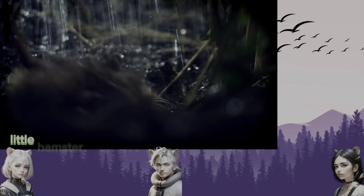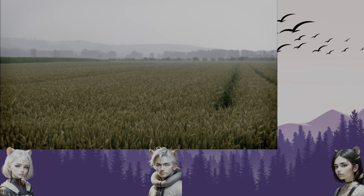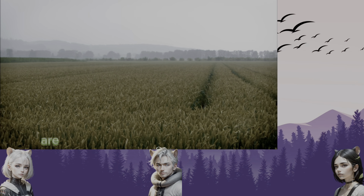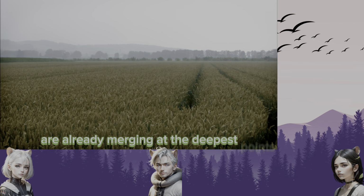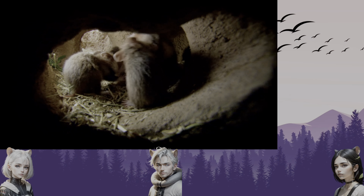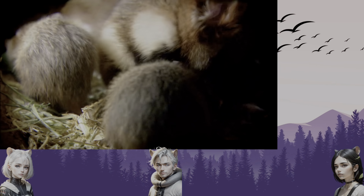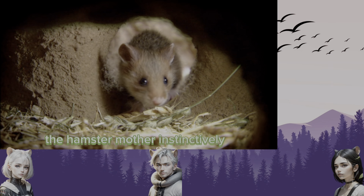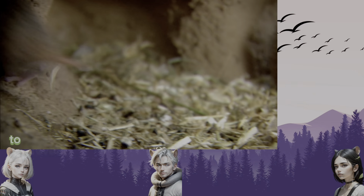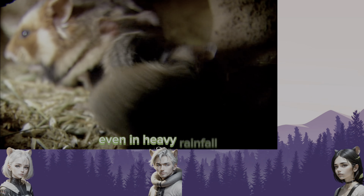And how are the little hamster pups faring in their underground realm? The streams of water are already merging at the deepest points. However, down here, it's perfectly dry. The hamster mother instinctively dug the entrances to her burrow at a higher spot to prevent water penetrating the inside of the burrow even in heavy rainfall.